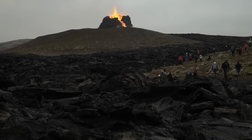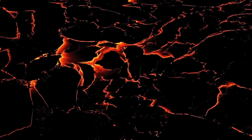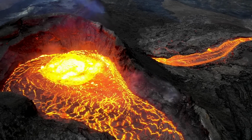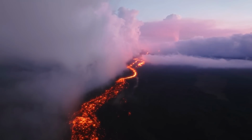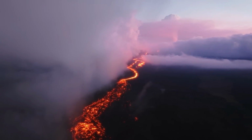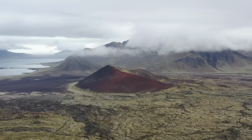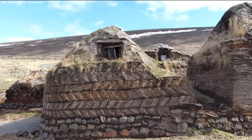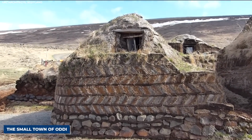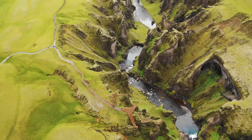Iceland's relationship with its volcanoes is a complex interplay of awe, respect, and scientific intrigue. These natural giants are a constant reminder of the planet's dynamic nature and the deep impact geological forces can have on human civilization. Recently, in the serene landscape of Iceland, a discovery has emerged that has both intrigued and alarmed scientists. This revelation, found in the historically rich area near the small town of Oddi in Rangárvellir, has opened a new chapter in understanding Iceland's geology and history.